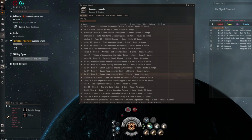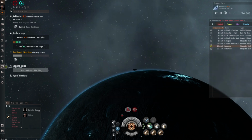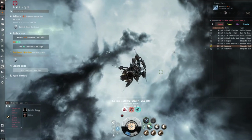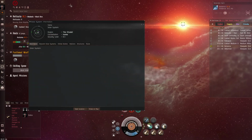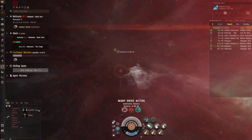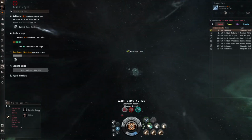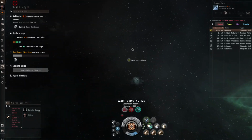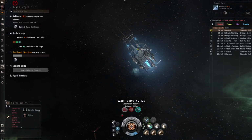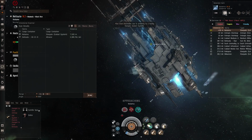Now, one of the things I did make a mistake with is, you see the cargo expanders. I needed the cargo expanders on the way there because I needed the extra space to carry the navigational logs. However, I don't need them on the way back, so I should have had inertia stabilizers to get my warp time down, because at the moment I think it's 5.06 seconds. I do have one in the cargo hold, and I'll stop in a timer just to put that on. But again, it's a bit of a mistake that I should already have had them on.